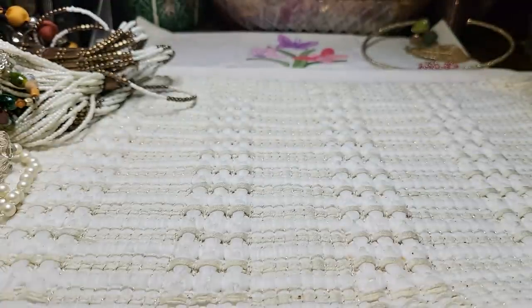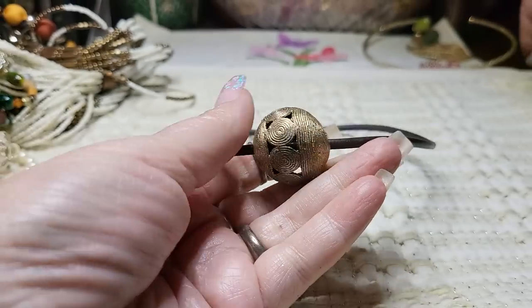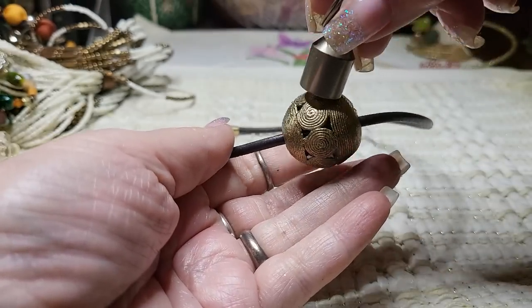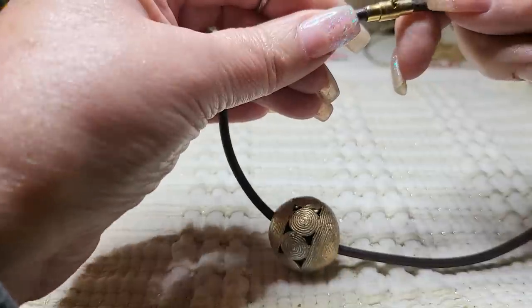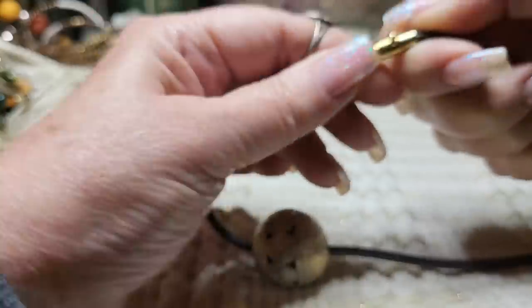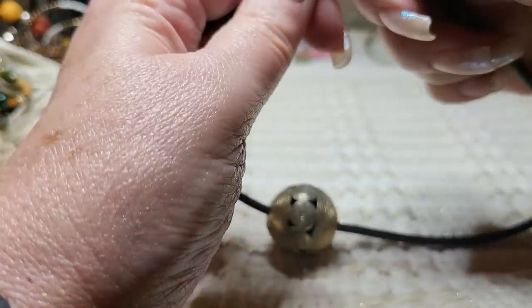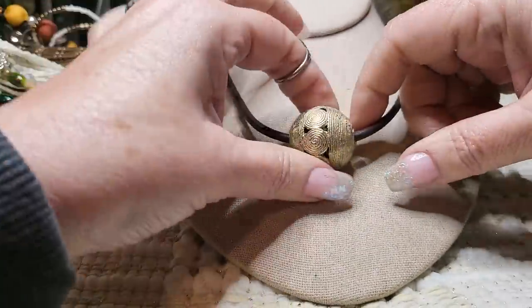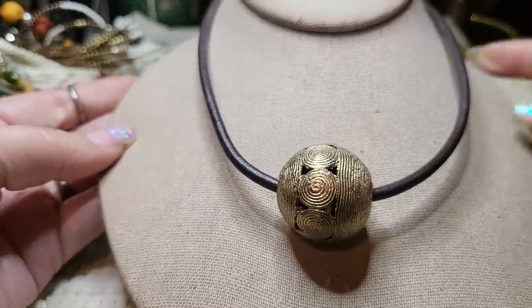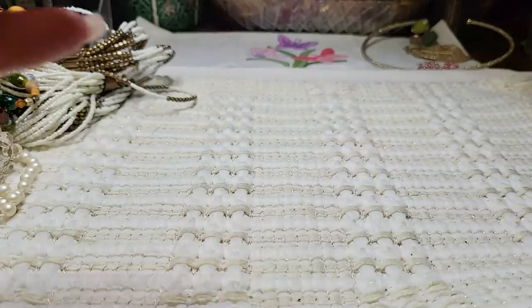Now, we have another necklace. And this one is real leather. It's got a ball that looks like brass. Let's see if it's real brass. Nope. Isn't that weird? It's not picking up, but this is beautiful. I really, really like this cord. Yeah, this is the clasp, where you open and close it. And that's very cool. I might use this for something else. It's magnetic too. So that is cool. I'm surprised that's not real brass though. If nobody buys it, I'm going to use this cord for something else.